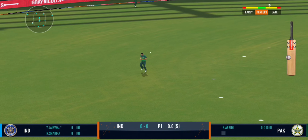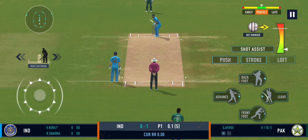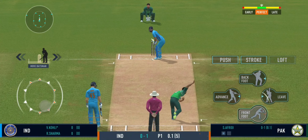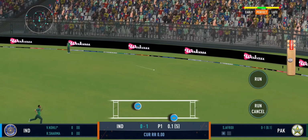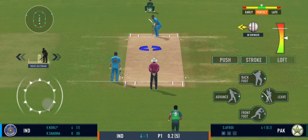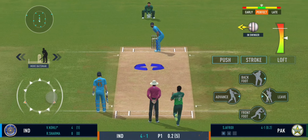Oh, that's a dream start for the fielding team. As a bowler, to make the batsman play. Away for four. Good placement. He needs his bowler to be more disciplined with his lines.